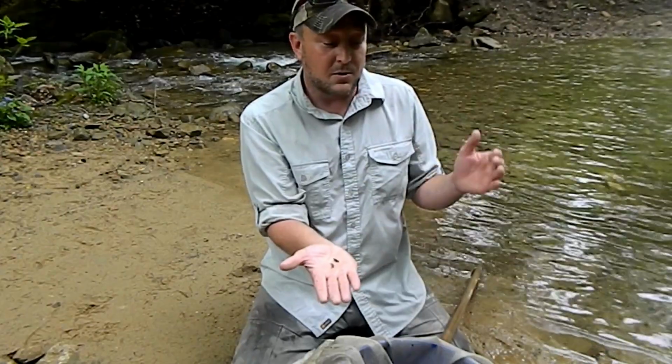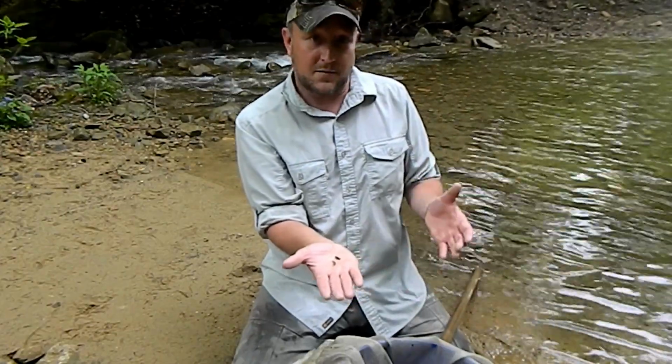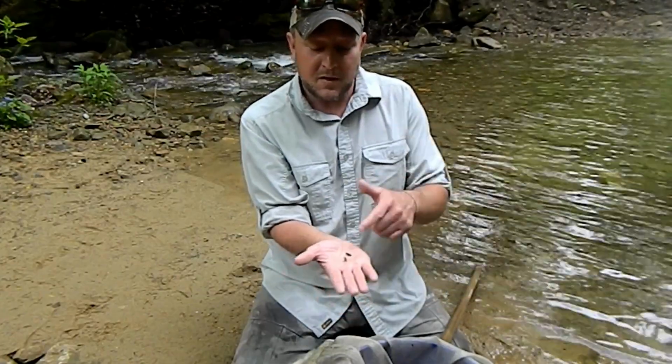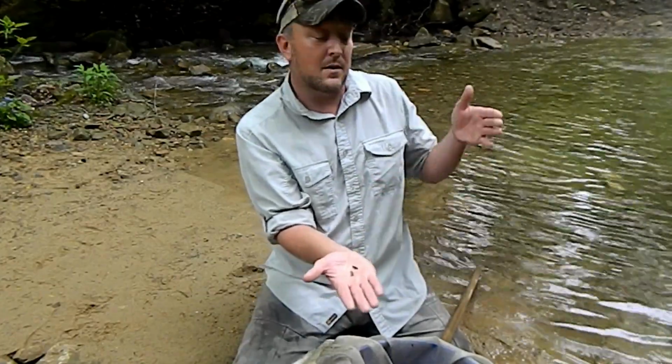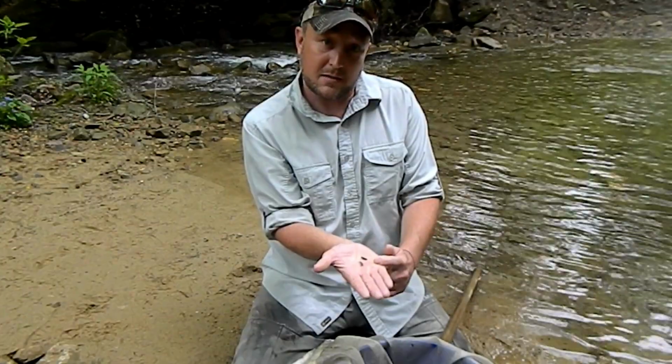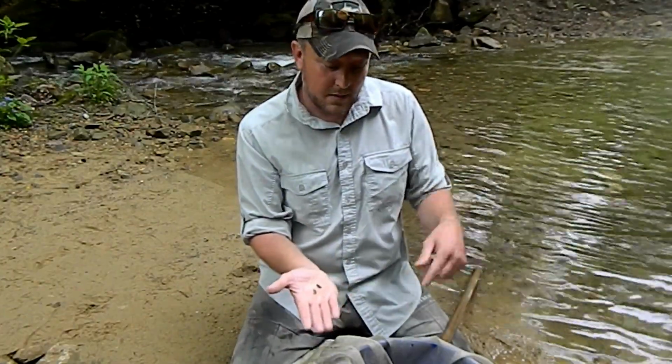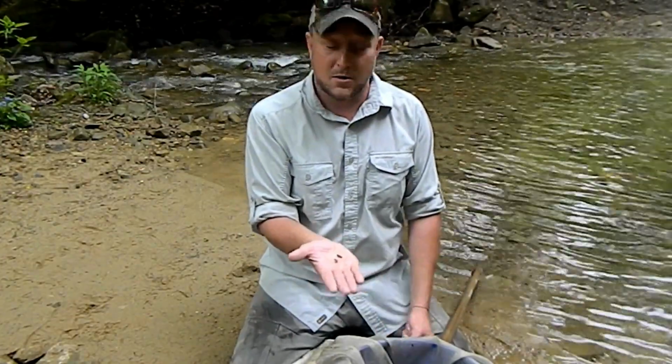So, you know, your stoneflies are the most sensitive. Mayflies, right there, arguably equally as sensitive, if not more. And then your caddisflies, but they've got a window. This being the most sensitive, your net spinning being least sensitive, and right in the middle is that case building caddisfly that I showed you.